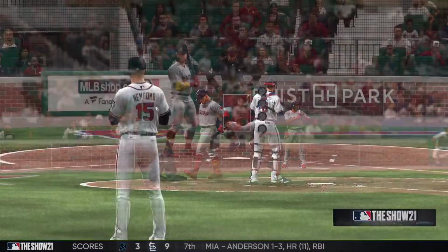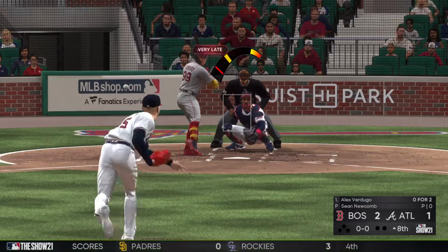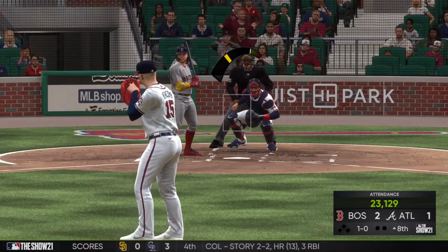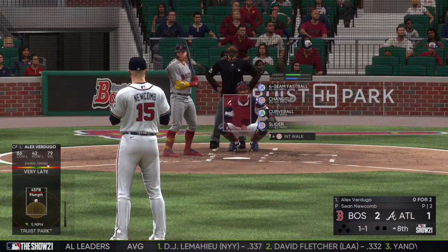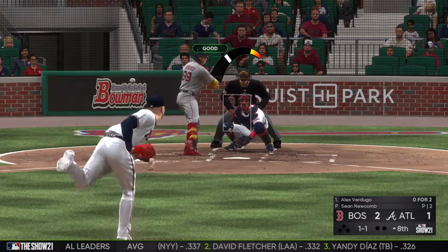Sean Newcomb has been summoned from the bullpen as he'll start the eighth. Alex Verdugo is the batter now as he looks at a ball, 1-0. You know, because this is just a one-run game, this doesn't strike me as a situation where he's going to be working around a guy. I think he's going to challenge him right here.